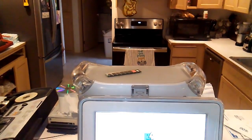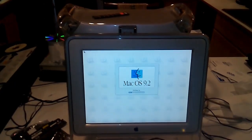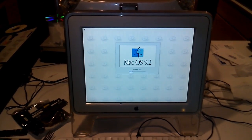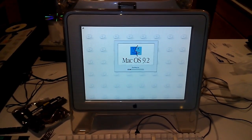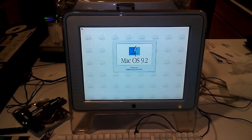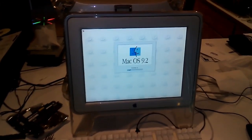I've got a few minutes left before I have to go pick up the nephew. So I'll go ahead and boot this sucker into OS 9. Well, it's gotten to the same point it was last time, and it hasn't thrown a memory error yet. That's good news.